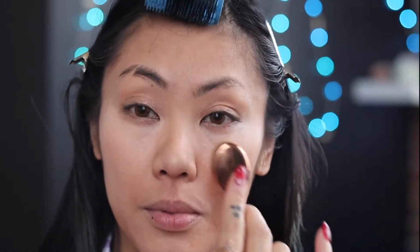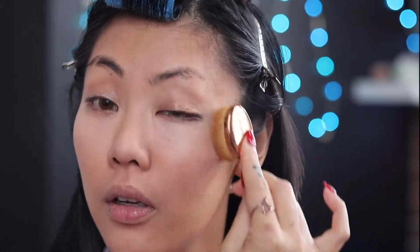Cute. And then I'm just gonna blend it away with the brush I was using for the foundation.